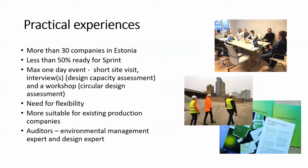And interesting is, and this in a way supports my first message, that not always companies, especially in this part of the Baltic Sea, when it comes to Estonia, Latvia, Lithuania, have enough understanding about the concept of circular design or circular economy. So, to not waste resources and go directly to the sprint, it is very useful to do this short audit to understand whether the companies are ready to go for the sprint and further design process or not. As I said, it should be short. No sense to spend too much time on that. Maximum 1 day, but usually we do it in a way that we have a 2 hours interview with the key people and then a maximum 3 hours workshop on top of that.